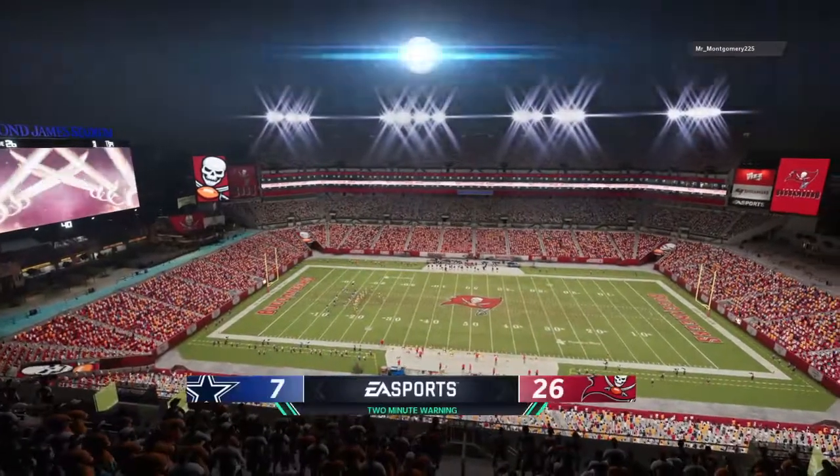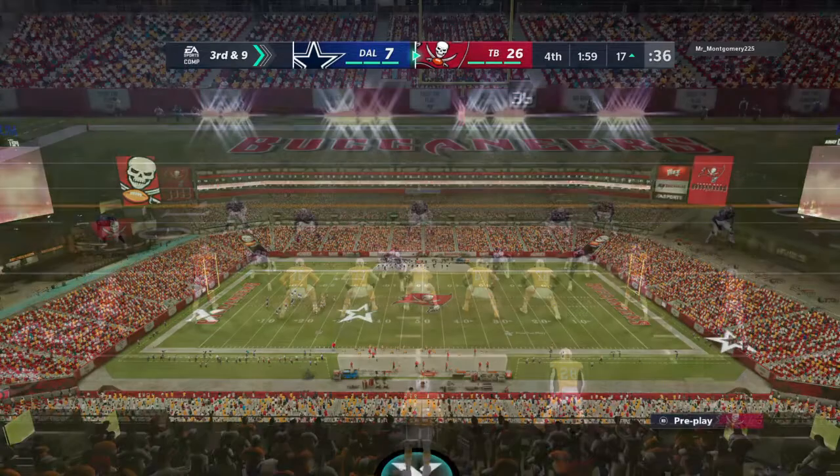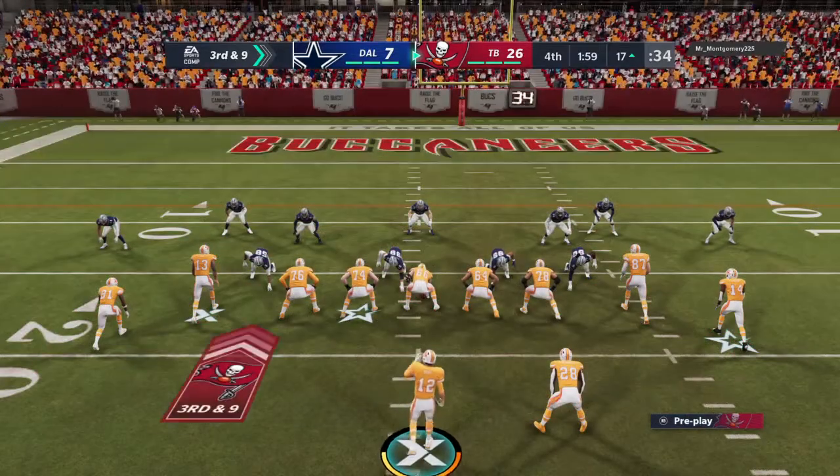Now play number 8 on this drive, and they need 9 yards to pick up the first on 3rd. So it's Buccaneer football as we welcome you back.